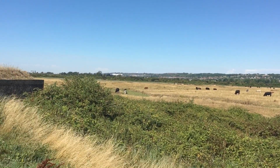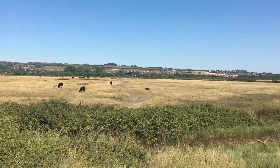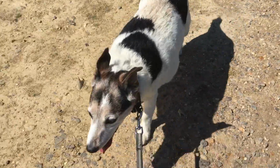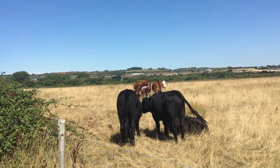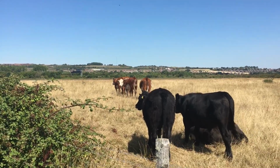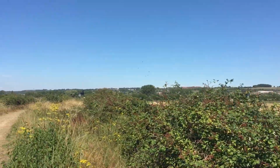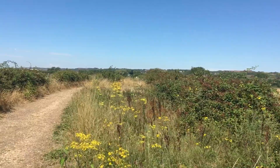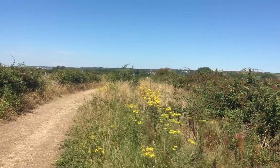Cows in the field over there, Charlie. That's why you got to stay on the lead. That's why all dogs have to stay on the lead around here. Cows in the field. We're actually walking across the marshes now, rather than on the perimeter. Yeah, it's definitely got hotter, I think, the last hour.